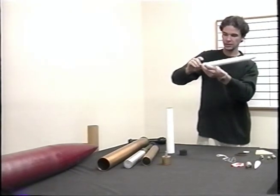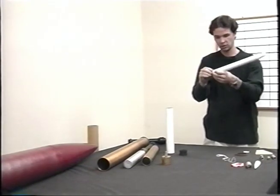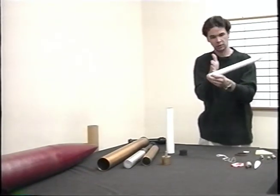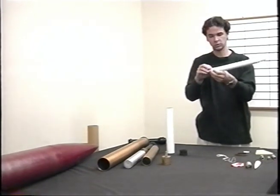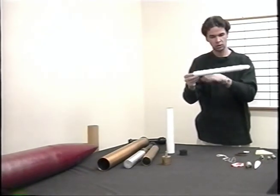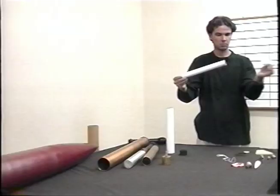And about that time, we're hoping our delay element is completely run out, and it's going to hit an ejection charge, or it's going to hit the black powder, similar to what you use in a muzzle loader or an old style gun. And the black powder is going to force a lot of gas, and it's going to build up pressure in here, and it's going to pop out the nose cone.